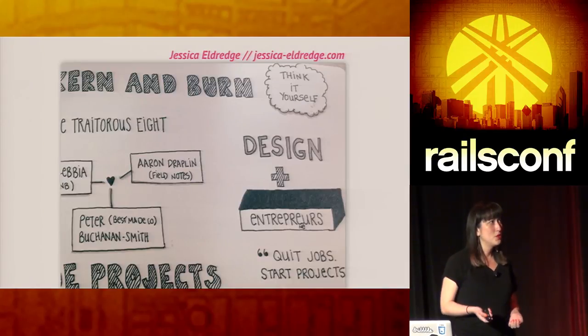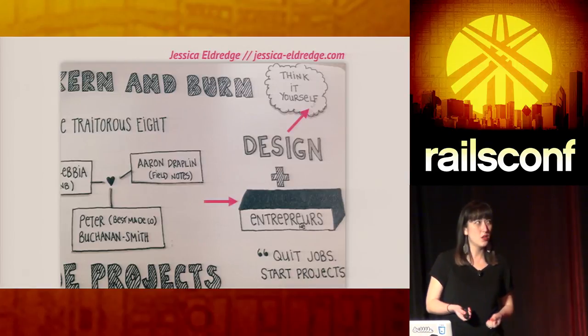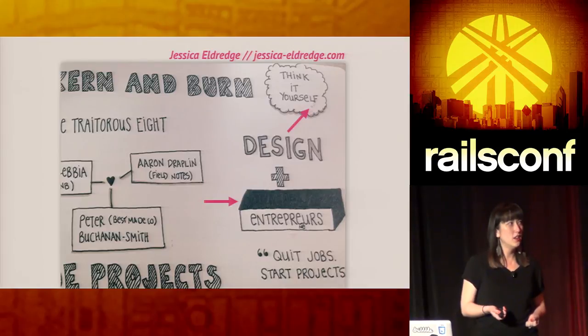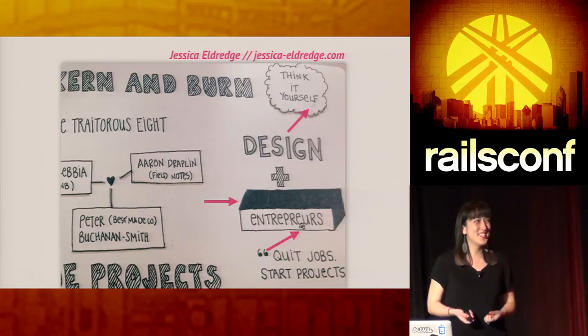So here are some notes that I took, and there's smudges and this word right here. That was the first time I spelled entrepreneurs wrong. I tried again. I still spelled it wrong. So that's going to happen.